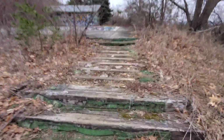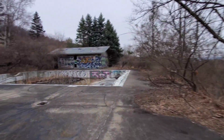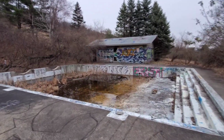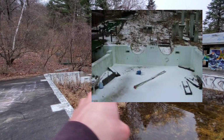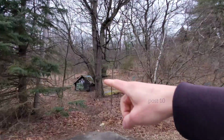Look at all this artificial grass and turf. Oh, this swimming pool still has some water in it. Yeah, it looks like I was right about water slides. See right there? You can tell just by looking at it. There would have been water slides there. A drain here. Little pump house.